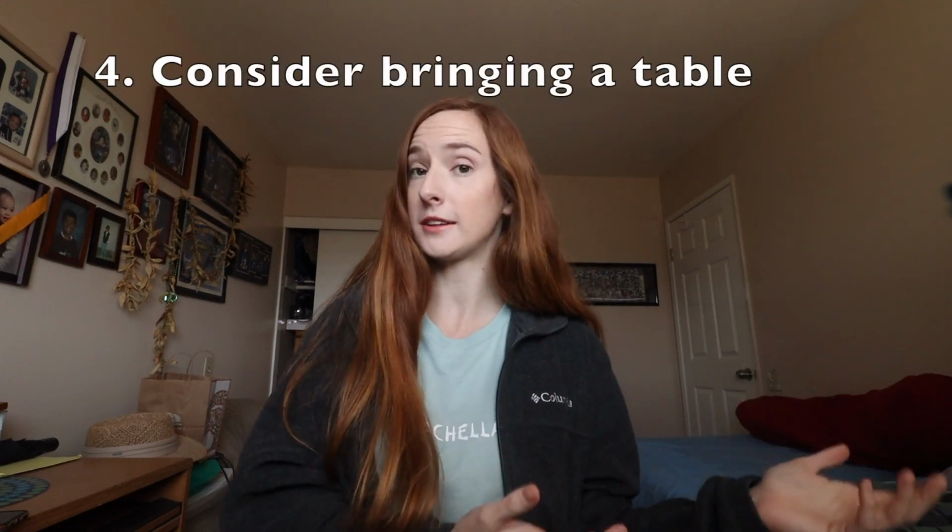One thing you might want to consider bringing if you have it is a table, something like a beer pong table, because this is a good way to make friends. A lot of people like to stand around playing games, so you could use this table to set up these games or to cook food, and then you could make a meal and have your neighbors over to eat it as well.